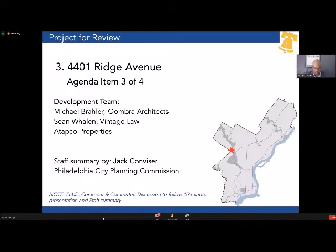Next project up, 4401 Ridge Avenue. Is there an RCO representative? East Falls Community Councils, is the RCO representative present also? Yes. Hillary Langer. Are the developers here?